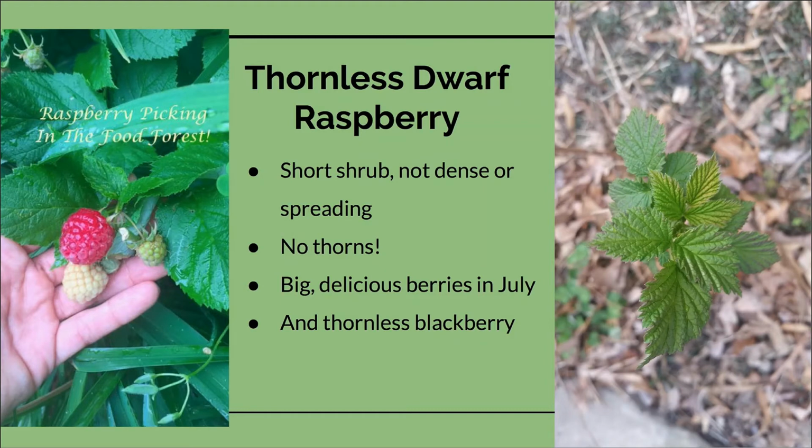We also have dwarf thornless raspberry, which is really cool. Blackberries and raspberries are typically really thorny, really invasive, actually, around fences and things. Wild blackberries just take over, and they're so thorny and really crazy to get rid of. So in the food forest, we have thornless varieties, which is really useful because you don't have to get hurt by picking them. So here's an example of the leaves of the raspberry right about now, when the leaves are just starting to grow back, but these are perennial shrubs.